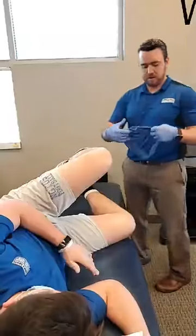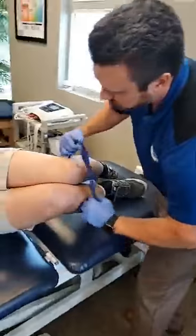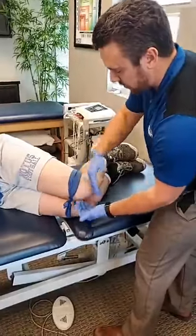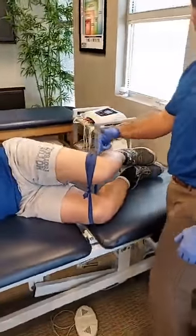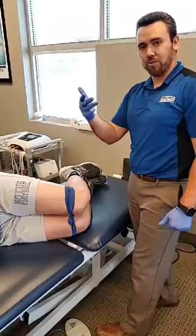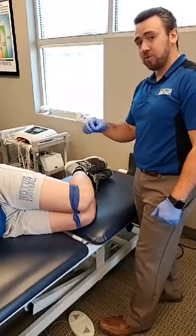If we have our band, we can loop it, just tie it, make sure it's secure. And we want it just above the knees, so it's not right at the knee joint line and away from the kneecaps, it's above that. We're set back up in position. I gave him a heavy one. Blue's usually pretty heavy. The universal system for intensity is yellow, red, green, blue. Each next color is usually double the resistance of the last. That's a little trick if you didn't know that. So blue is a pretty heavy band.